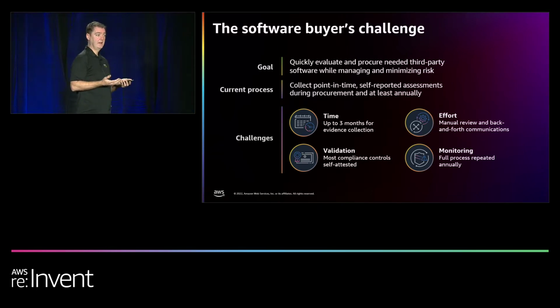So the way they do it today, the sellers, is they'll do an audit, do an ISO 27001 or a SOC 2. The downside of audits is they're point in time. So yes, the information is accurate, but it was accurate 1 year ago or 6 months ago. So these are problems that buyers said, hey, there has to be a better way. And I wouldn't say I'm passionate about paperwork, but I'm passionate about getting rid of paperwork. And this was a great opportunity for AWS to step in and help.